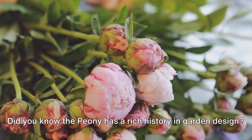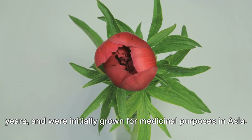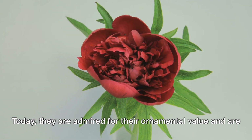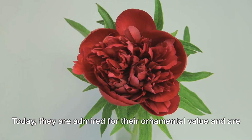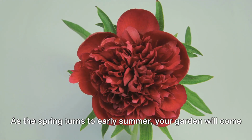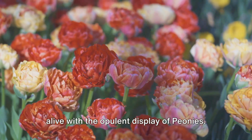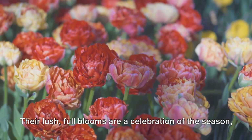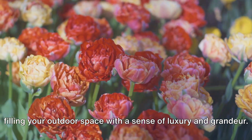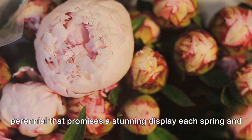Did you know the peony has a rich history in garden design? These perennials have been cultivated for over 2,000 years and were initially grown for medicinal purposes in Asia. Today, they are admired for their ornamental value and are often used in formal garden designs due to their structured growth and stunning blooms. As the spring turns to early summer, your garden will come alive with the opulent display of peonies. Their lush, full blooms are a celebration of the season, filling your outdoor space with a sense of luxury and grandeur. Enrich your garden with the opulence of peonies, a perennial that promises a stunning display each spring and early summer.